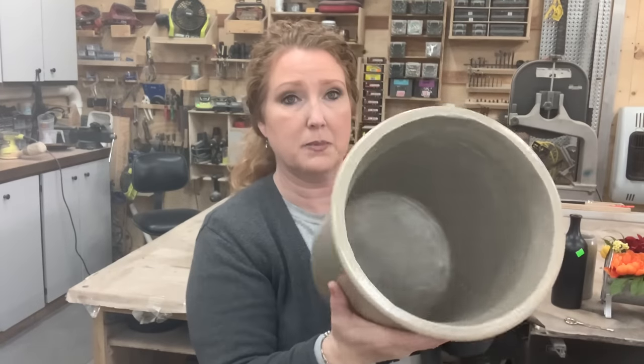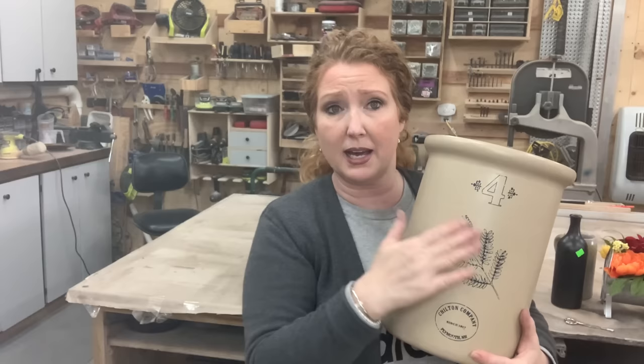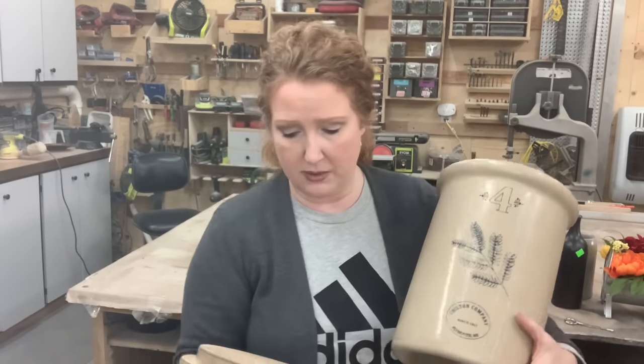Definitely you can tell that it's been scraped and killed, but I thought it was really neat. I love the pine, fir, whatever, cotton company. I thought it was very cute.